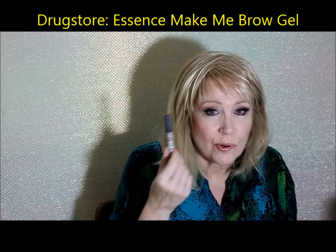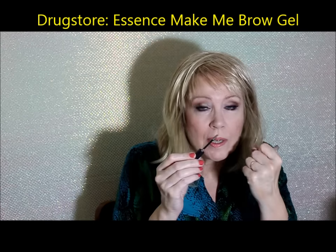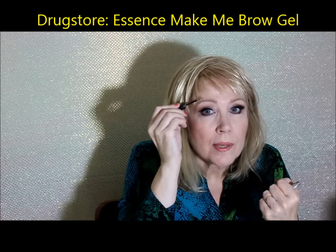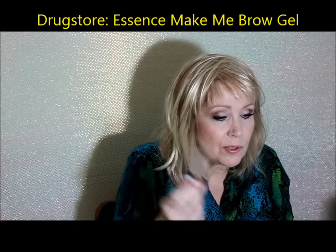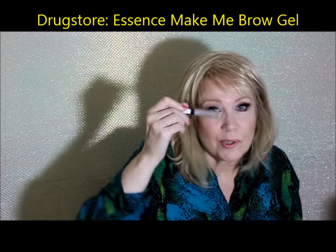Wonderful. Tied with that almost is the drugstore $2.99 version. This is Essence Make Me Brow, and this has a slightly more opaque formula, and it has a smaller brush, but it does a very similar thing, and I would probably replace this instantly the second it ran out because I use it all the time. If I'm going out somewhere fancy, I use this. If I'm just going to work, I'll use this, and I love this.